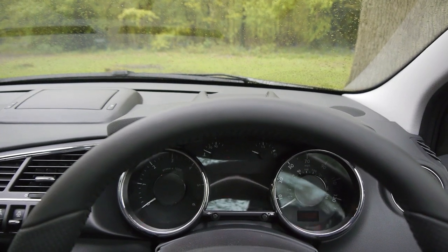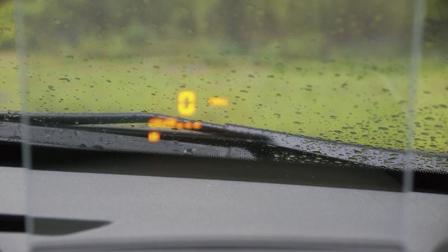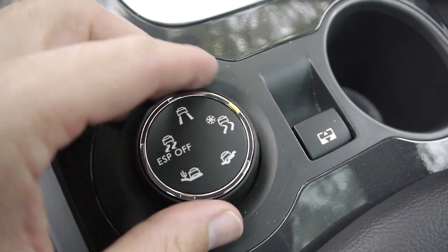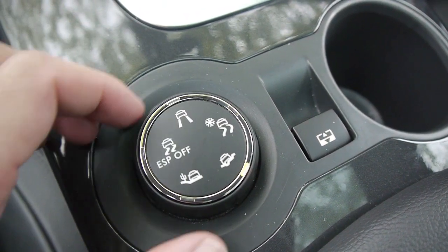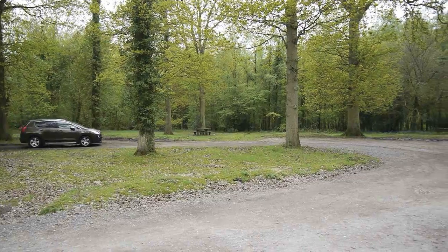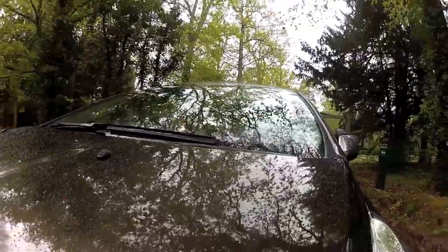There's plenty for technophiles. Turn the key, the sat-nav pops up, as does the driver's head-up display. Note also aircraft-style switchgear. There are multiple driving modes too. Turn the selector on the centre tunnel through snow, all-terrain, sand and ESP off, depending on the conditions underfoot, which could prove handy if you plan to tow something too.